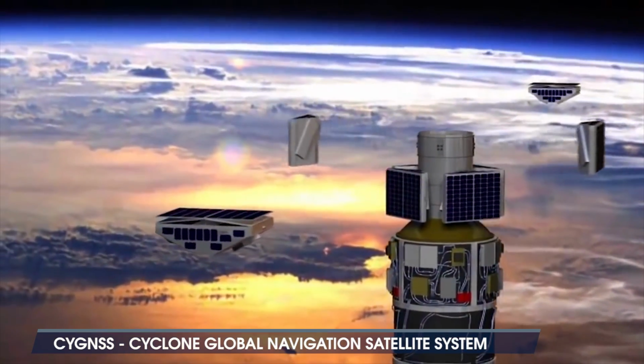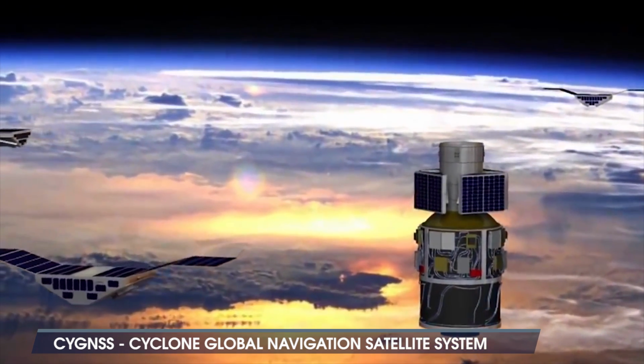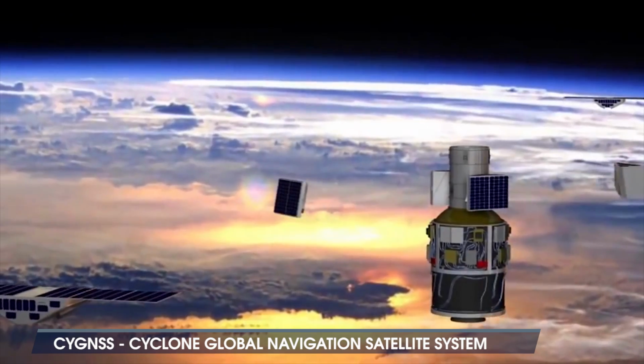8 very small satellites will take accurate measurements of ocean surface winds in and near the eyes of storms during the entire life cycle of tropical systems.